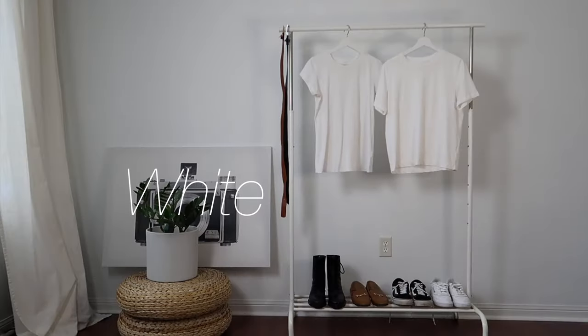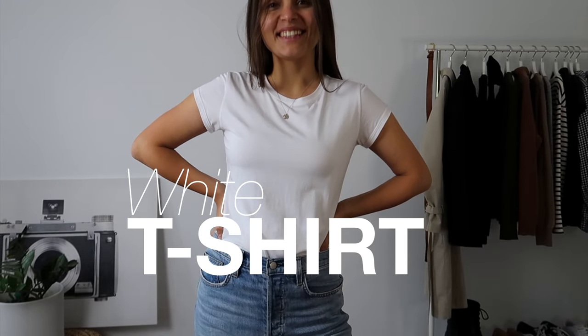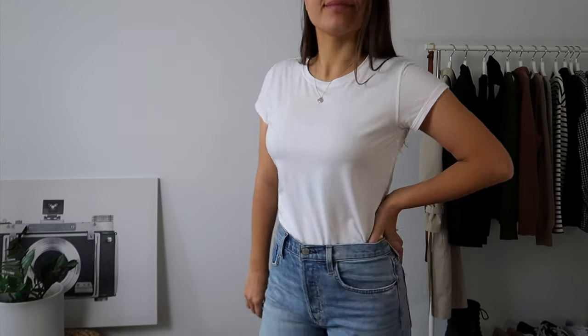And now, of course, white t-shirt. I do have two different styles in my collection. One is a very fitted t-shirt. I love to wear it underneath all toppers, blazers, coats. It's just very fitted, so I don't even feel it underneath. But also I have a loose t-shirt.